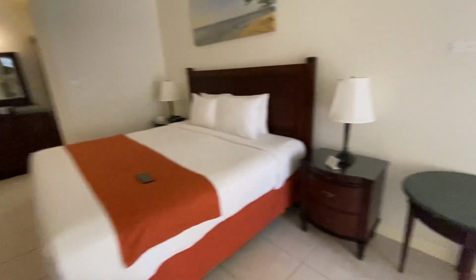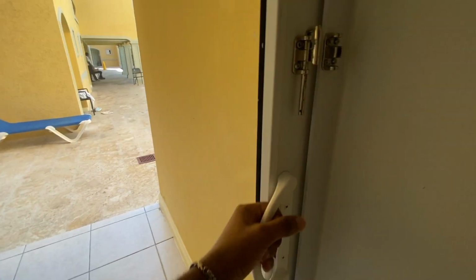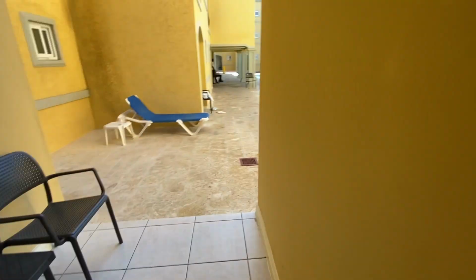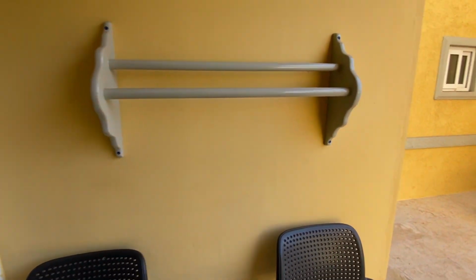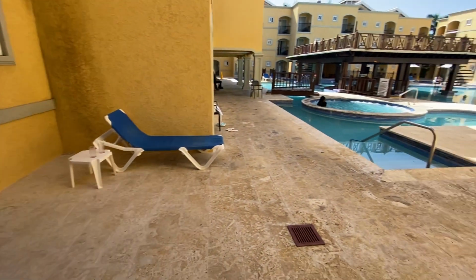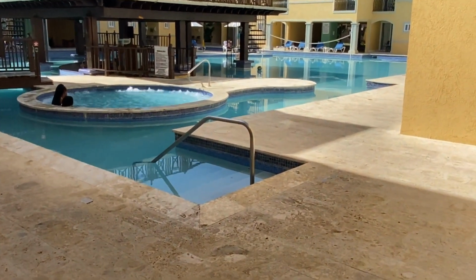Right, and on the outside, this is probably one of my favorite features as soon as we exit right here. So we have a rack just to hang up the wet clothes, and I don't have to do much walking. The pool is right here.